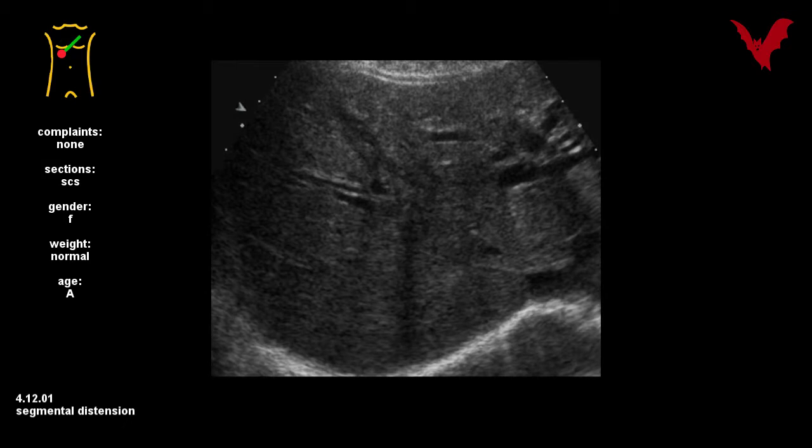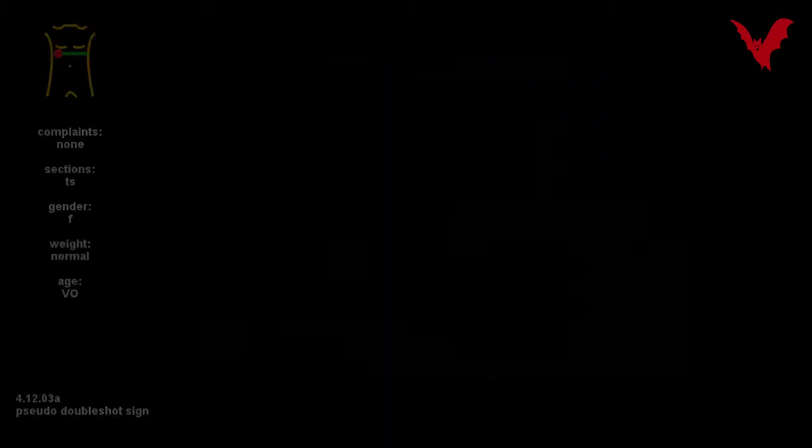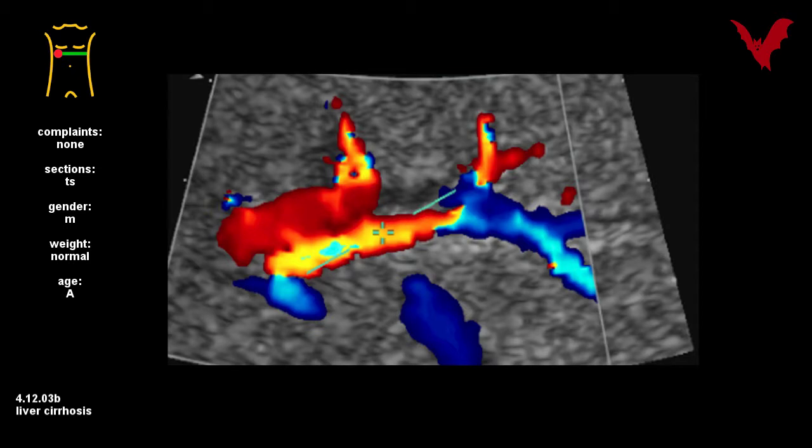A huge HCC in 01 is blocking peripheral bile duct branches, as well as in 02, where an enormous tumor is hindering peripheral outflow of bile. The double shot sign in 3A only seems to be like a segment 3 detention. It is, however, a well-perfused peripheral branch of the hepatic artery, as a proof for liver cirrhosis.